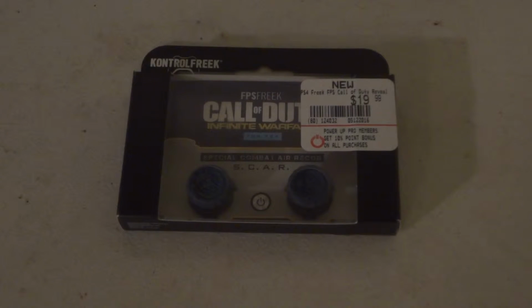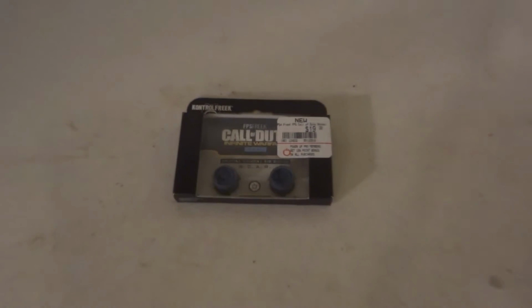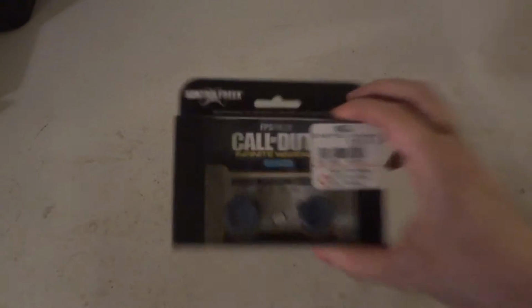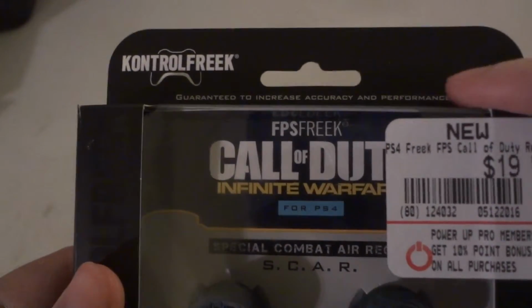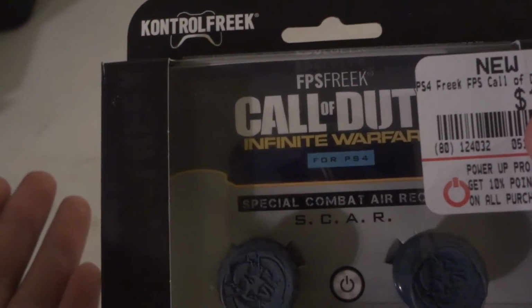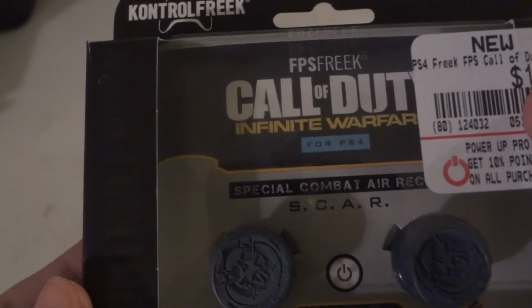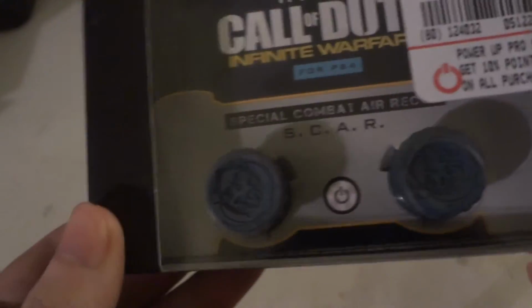Hi, today we're going to be taking on an unboxing video review. We're looking at the KONTROLFREEK FPS Call of Duty Infinite Warfare S.C.A.R for the PS4. Made by KONTROLFREEK, they are the FPS, which is first person shooter. These are the Call of Duty Infinite Warfare ones for the PS4, and they are the S.C.A.R ones.